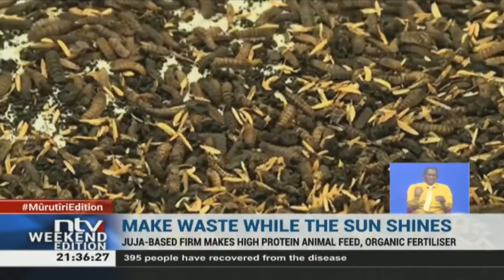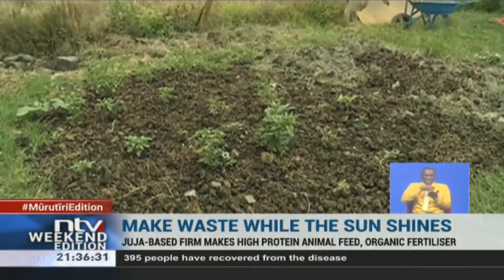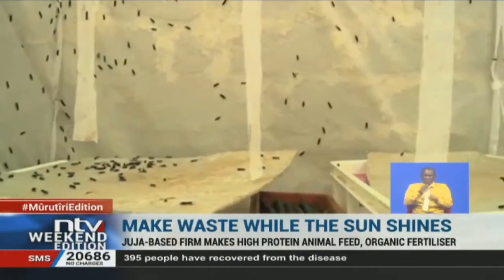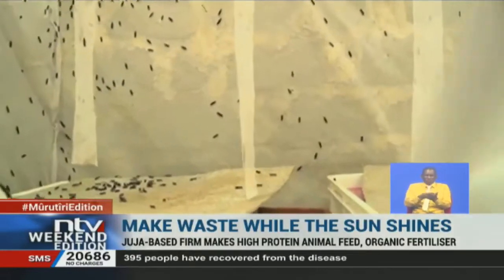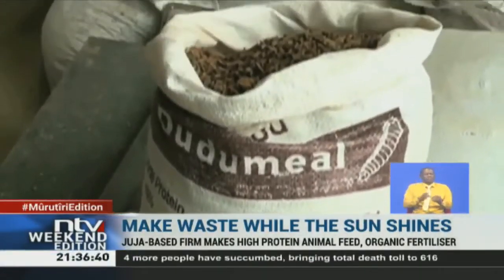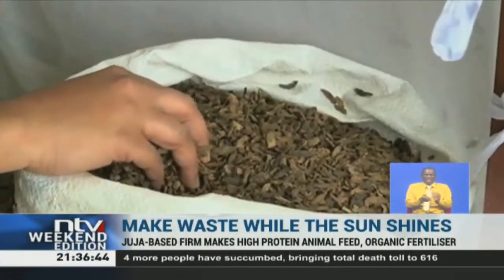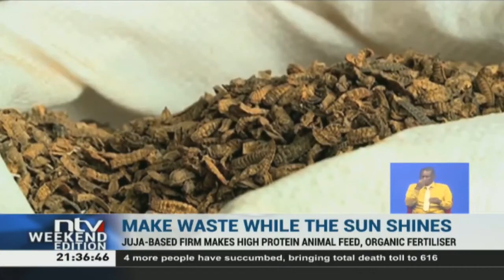They're usually found in dumping sites on any waste, including that of humans, and can be reared on waste streams, kitchen waste and manure. The high cost of production of livestock feeds, unavailability of raw materials locally, and the adulteration of fish meal, which is a very popular feed for livestock, birthed the alternative.